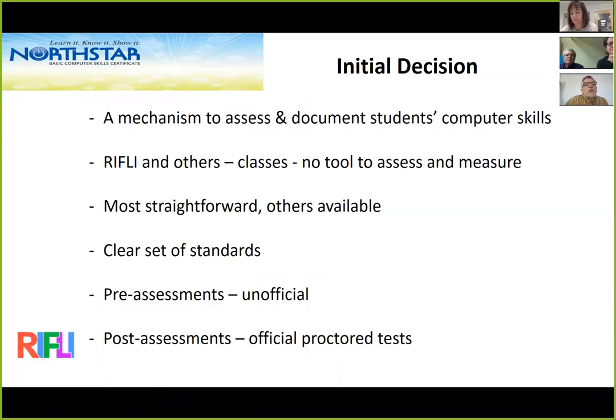So our initial decision, we were looking for a mechanism to assess and document students' computer skills. And some of this is a repetition of what Tom and Jen have said, but this is our experience here in Rhode Island. What we found at RIFLY and with other groups was that there were classes, but there was no tool to assess and measure what skills students were strong with.